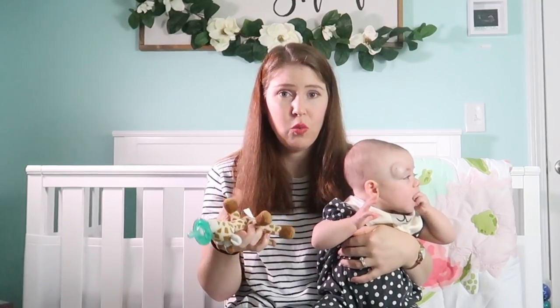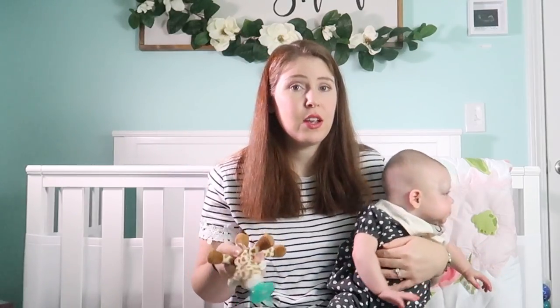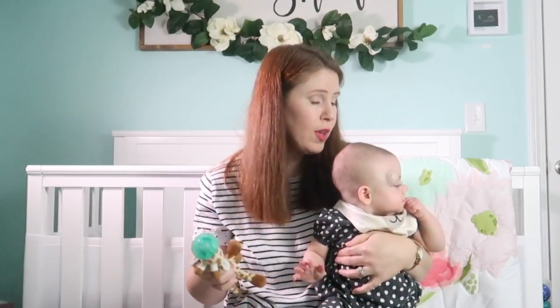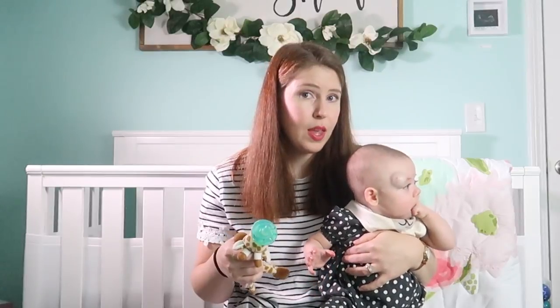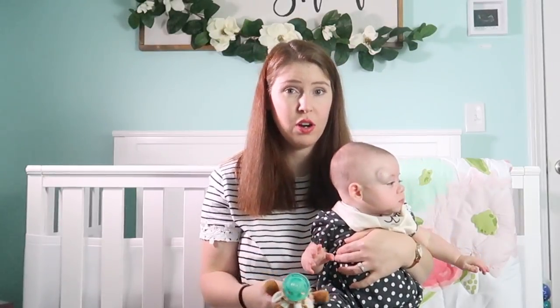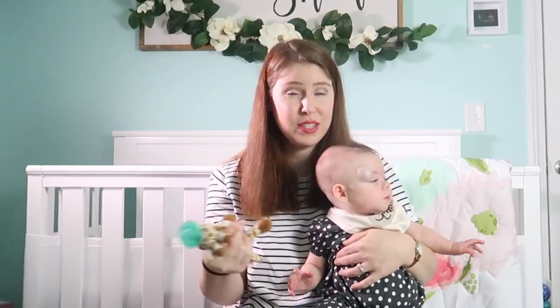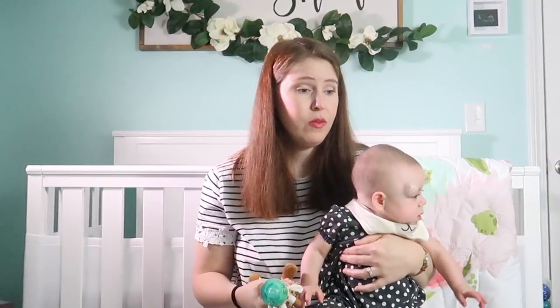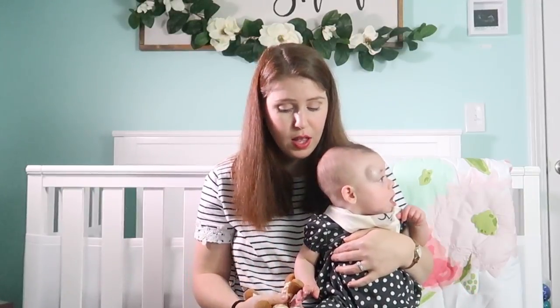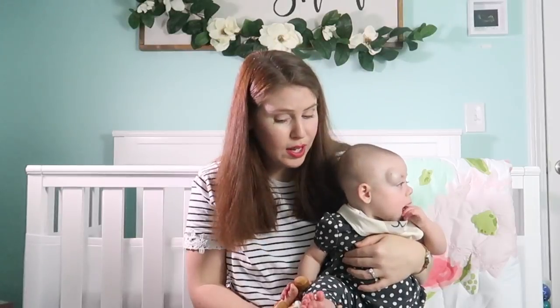So that's something that they're gonna work on with her in occupational therapy, is feeding herself, and hopefully we'll be able to have her do some baby led weaning, because that's what I would really like to do with her. But with her being a preemie, she was ready to eat before she was physically ready to start feeding herself. So that is something that occupational therapy will be working on.